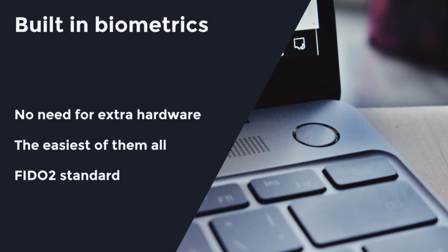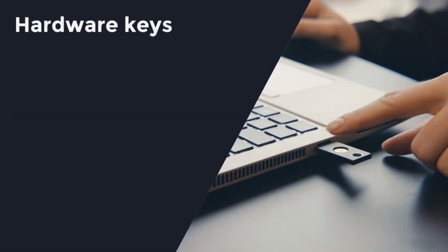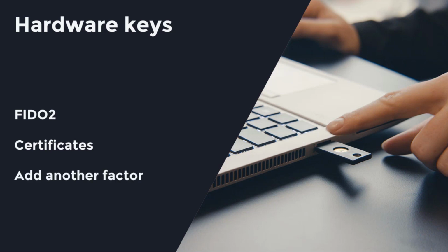Another option is hardware keys. Hardware keys like YubiKeys, for example, can be used with the FIDO2 standard or based on certificates, and they can easily add another factor. For example, you see here a YubiKey with a fingerprint solution, and there you have your second factor. They are often used with a PIN code as well, but you can use it with a fingerprint. If you use it with a PIN code, it's not quite the same as a password because it's not server based, for example. But with a fingerprint reader, you have your second factor, and really with FIDO, it's a strong authentication possibility.